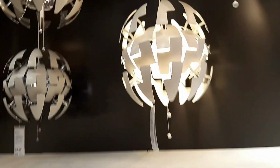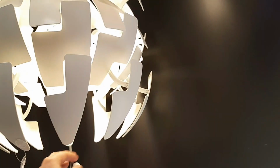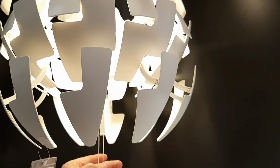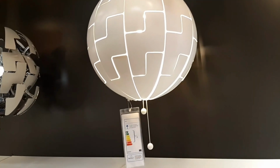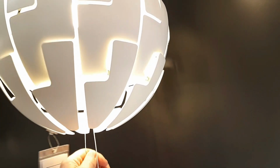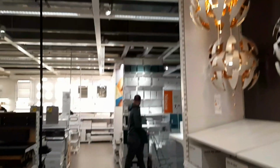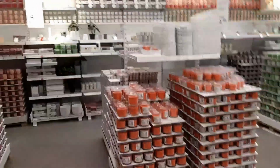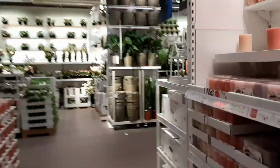Look at this one. Lots of light. Oh, can't film it. And last light. And from the candle department where we are now, we are heading towards the plants.